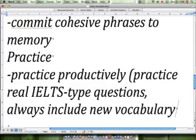So, for example, if today we're going to be studying speaking about our families, maybe we can find 4, 5, or 6 new vocabulary words or perhaps some colloquial phrases on the internet, and we can include these in our practice. This is a great way to really learn to use different vocabulary words and also to widen our lexical resource. Okay, so practice productively. That's tip number one.